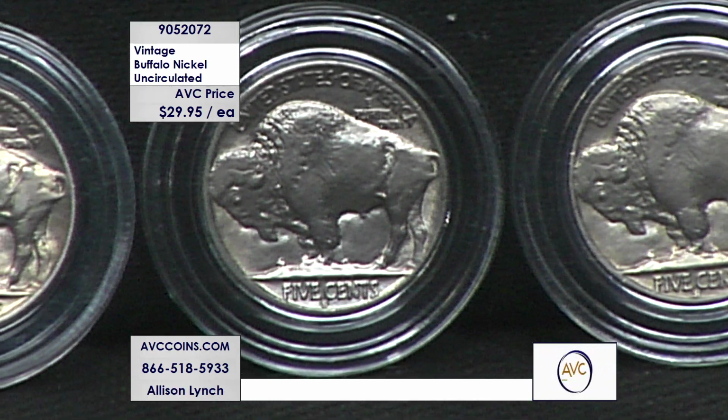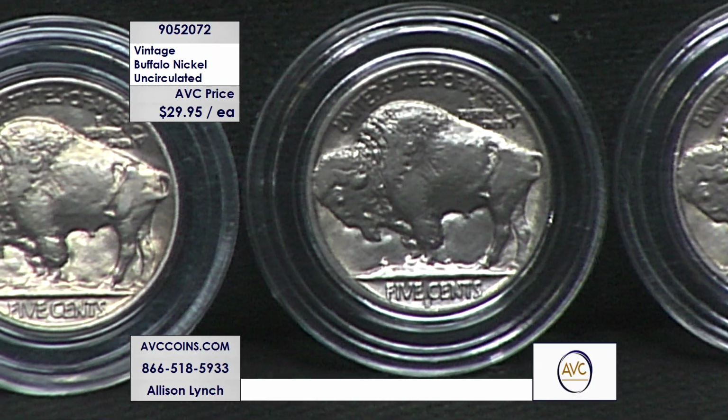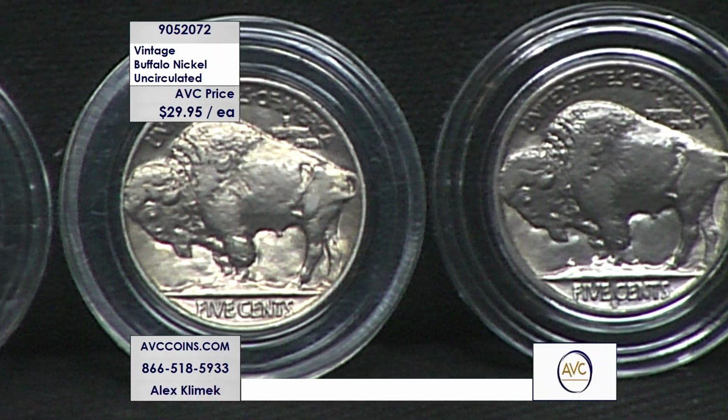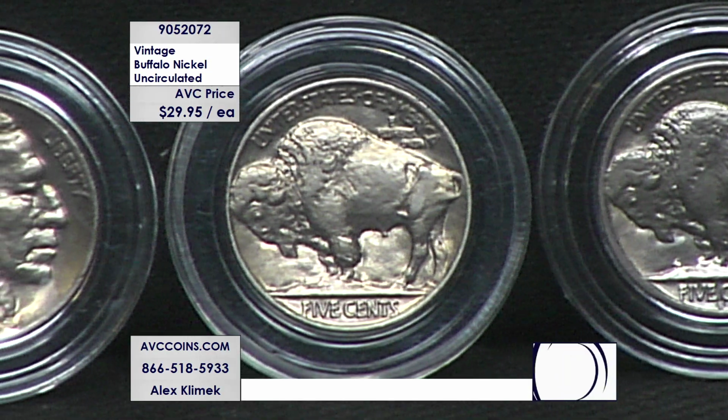But that's the D mint mark. Here's the S mint mark. And you see that line above the words 5 cents? And then the Philadelphia coming up does not have a mint mark.